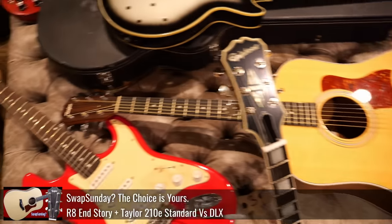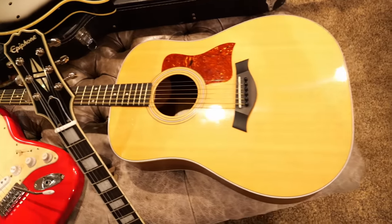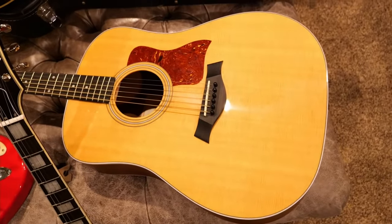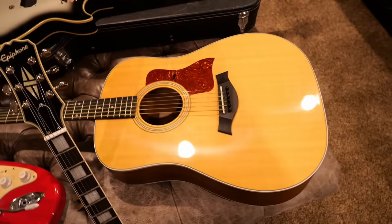We've got my personal Taylor 210E guitar. The story of that one is I went to Guitar Center, willing to spend, you know, like $3,500 on a guitar that day, and this $600 Mexican Taylor took the cake.